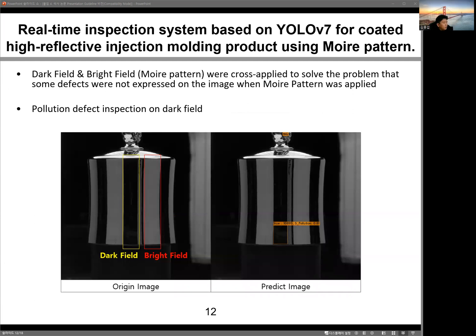When the Moire pattern was applied to all space, some defects were not visible. In order to solve this problem, we implemented an optical system where dark field and bright field can intersect. If you look at the picture below, you can see that pollution is observable only in the dark field.